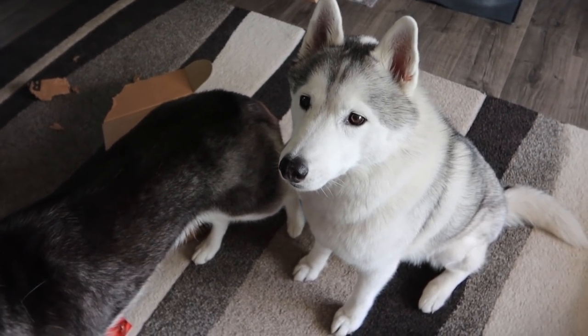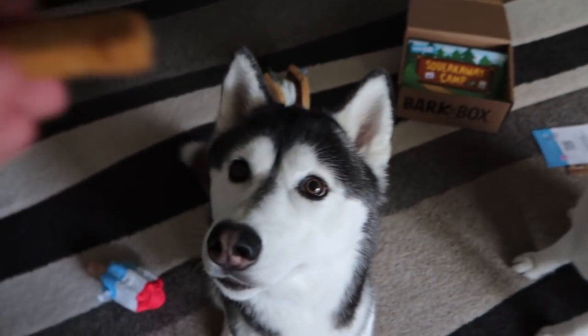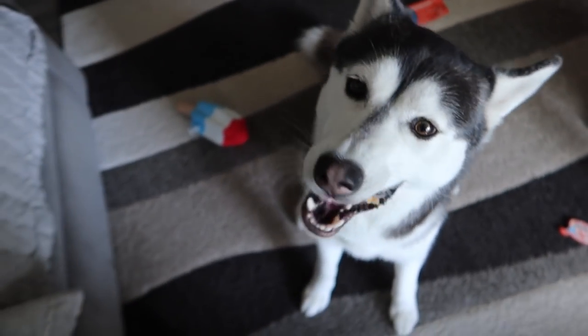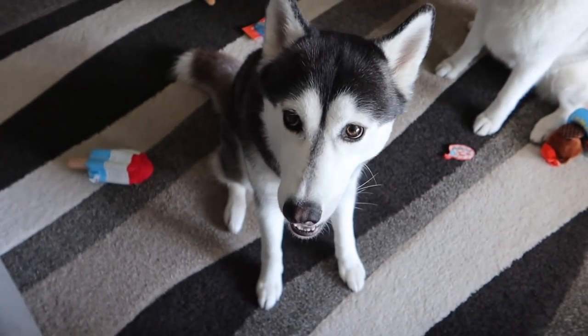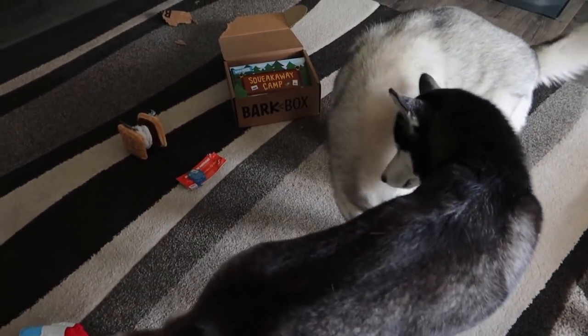We opened up the salmon bars because you guys know my dogs do love their fish treats. Delicious. Oh my gosh, you've already strewn the toys all over the place. BarkBox day is the best day.